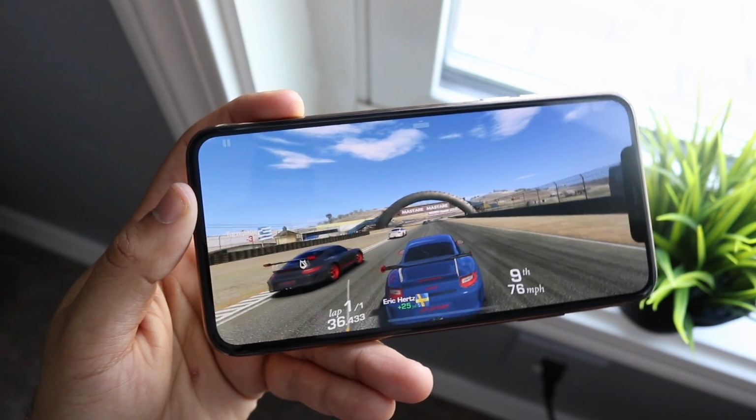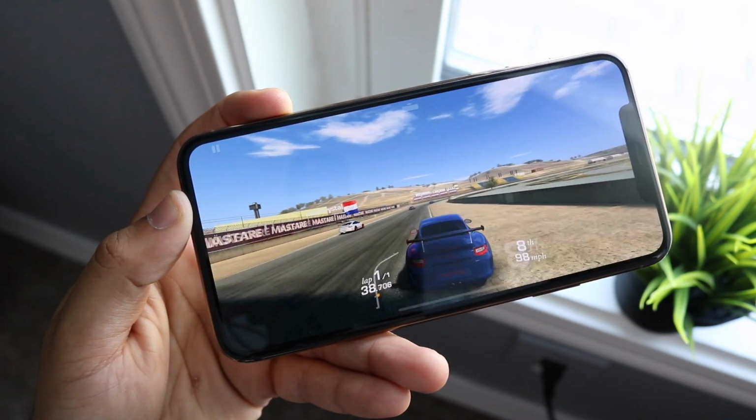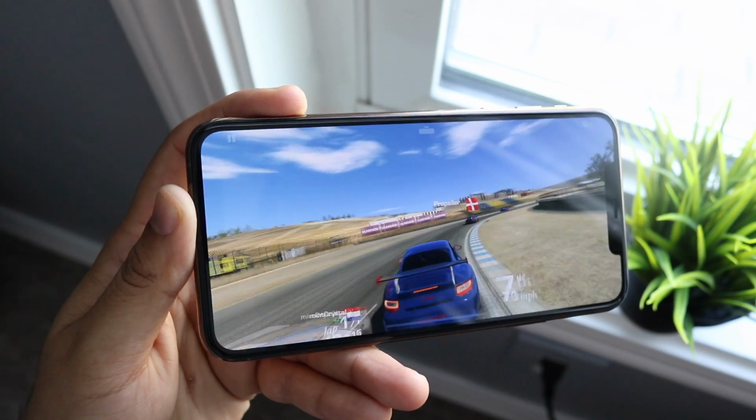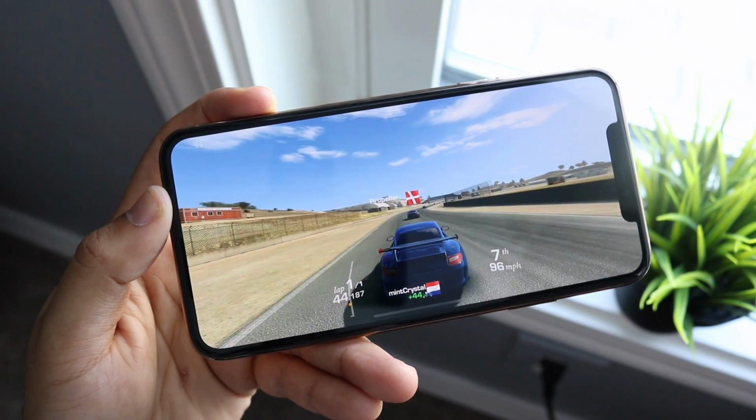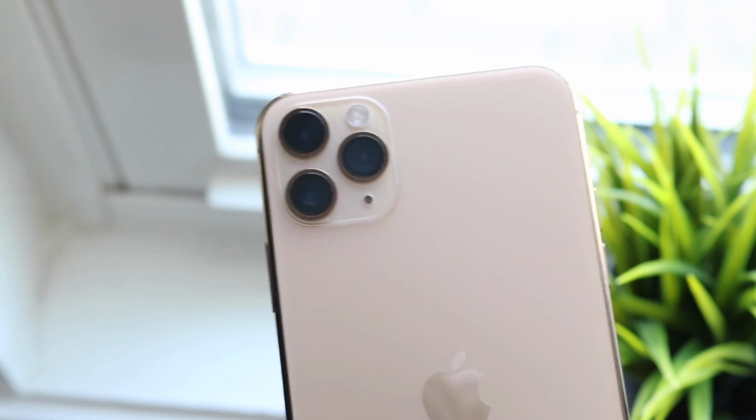Both phones are extremely fast. I would not necessarily pick up one phone over the other in terms of the performance, but that's pretty much how I'm feeling right now. So in terms of the performance, that pretty much covers it. Now, hitting on the cameras, like I said, they both have triple camera setups.